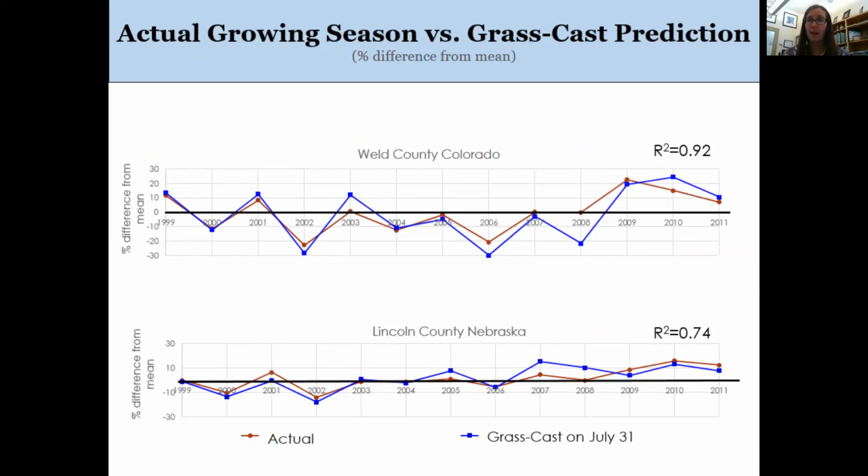And again, this is just acknowledging that in wetter portions of our region, those statistical connections between ET, greenness, and pounds per acre aren't as straightforward. They're a bit weaker, and so our GrassCast is not going to perform as well in those regions. We've got a lot of work ahead of us in this aspect, trying to identify which counties GrassCast works best for and which ones are problematic, trying to figure out why they're problematic and see if we can overcome them.